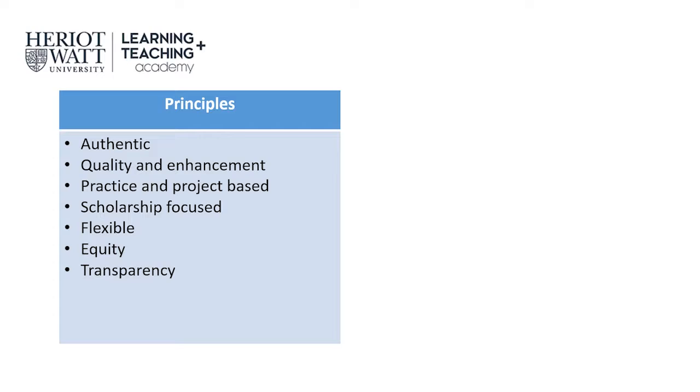Secondly, we focus on quality and enhancement. This reflects the environment in which we operate, which Anne mentioned earlier. So higher education in Scotland is very much focused on an enhancement model, and that informs our whole university. We really focused on teaching practice and provide that opportunity for project work to support participants to enhance that practice further. That really provides a safe space to explore new practices, and that's really important for our participants.